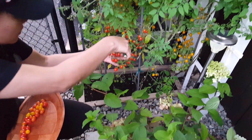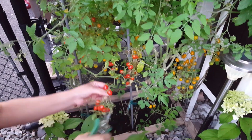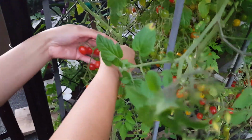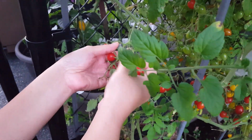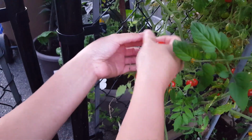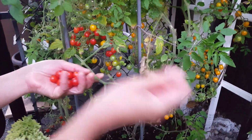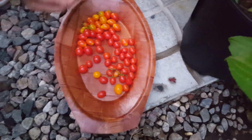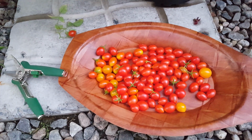Look at this tiny space in here. This is only 6 inches by 24 inches, and I am growing 2 cherry tomatoes in here and the scarlet runner beans. And see how many cherry tomatoes I am harvesting in this little spot. I call it jelly bean tomato because look at the shape and the size of it.